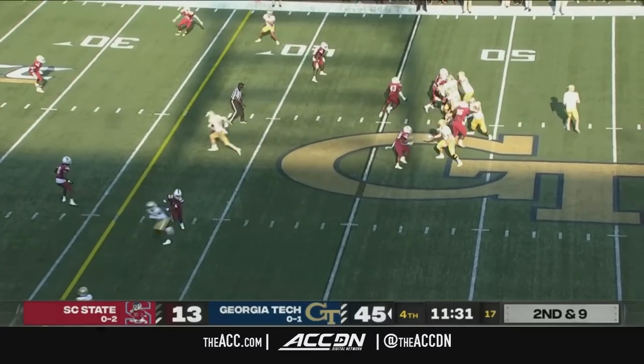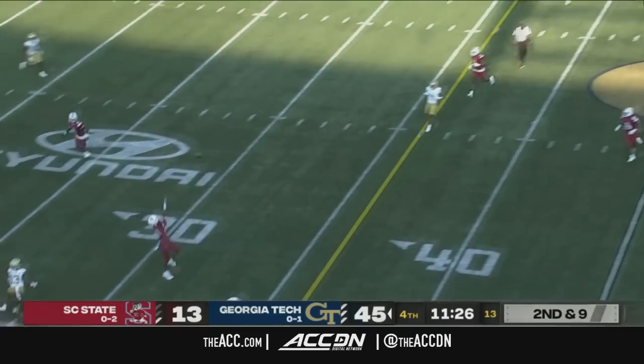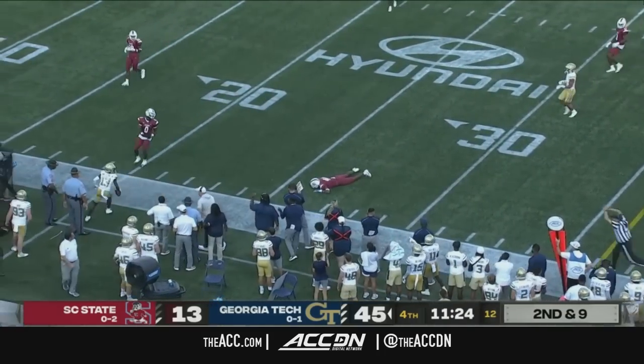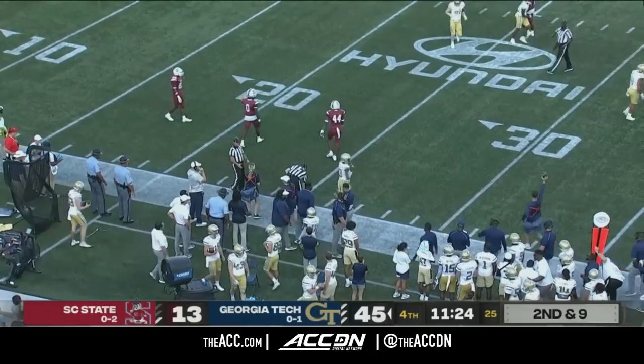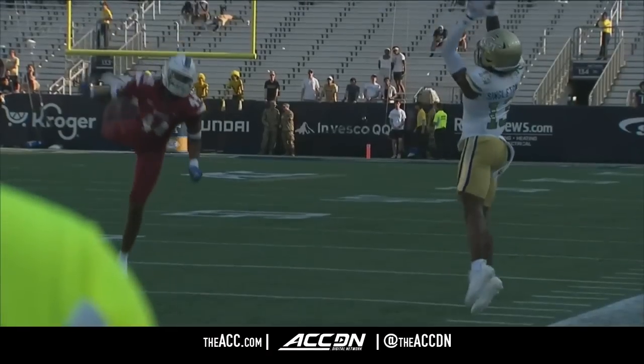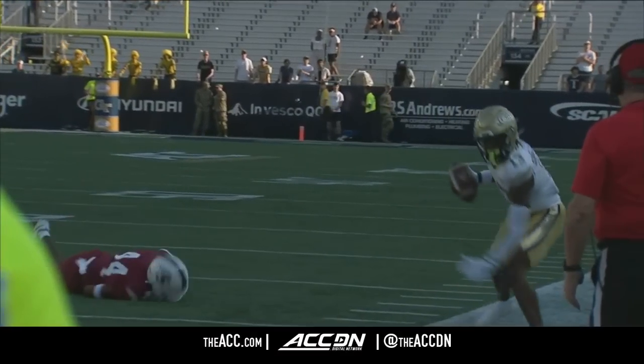See if Pyron gets a chance to throw it. He does. Has plenty of time now, rolling out on the run. Singleton on the sideline makes the catch. Beautiful throw and catch from Pyron to Singleton. And then make himself a target for his quarterback. And that's a great catch and toe tap.